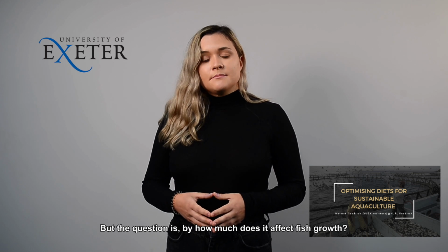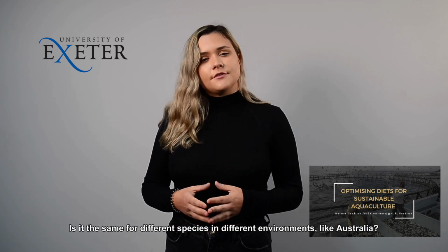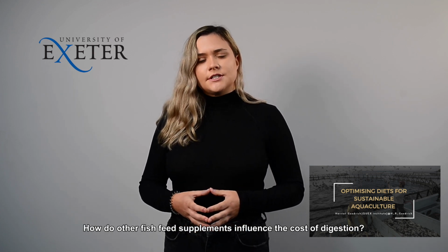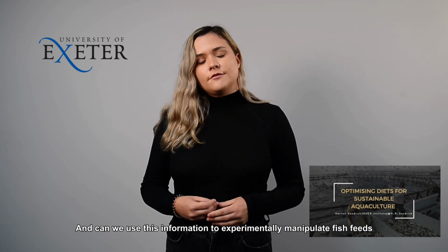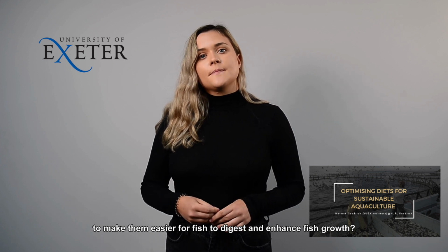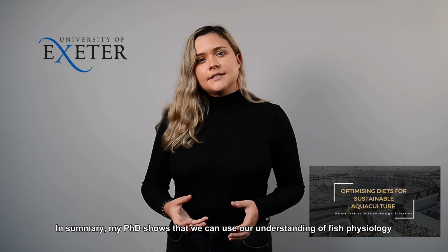But the question is, by how much does it affect fish growth? Is it the same for different species in different environments like Australia? How do other fish feed supplements influence the cost of digestion? And can we use this information to experimentally manipulate fish feeds to make them easier for fish to digest and enhance fish growth?